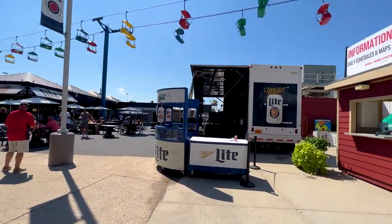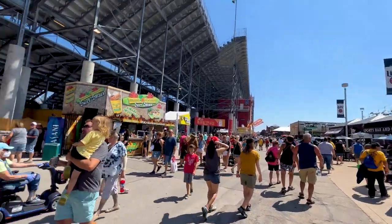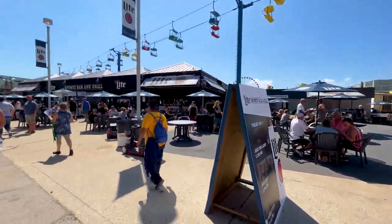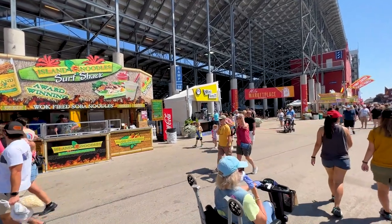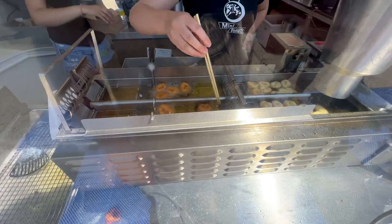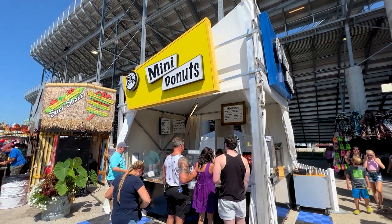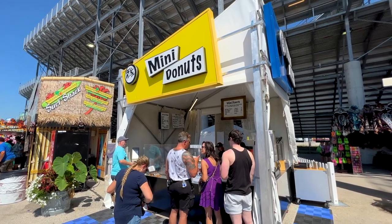Well, this is fun. There's a little stage right here and a giant sports bar and grill right at the center of the main midway. It's a lot of fun. Oh, they got mini donuts. Those are so good. You can get them with cinnamon, powdered sugar, or both mixed together. Half bag of donuts, 7 donuts for $4. Not too bad.